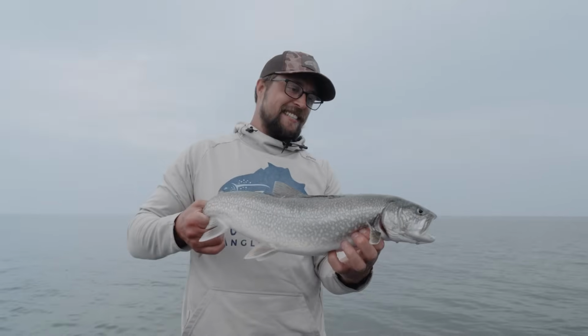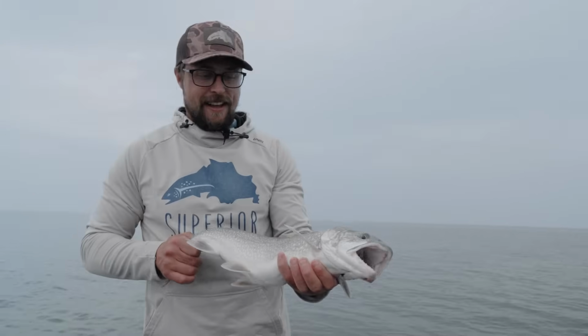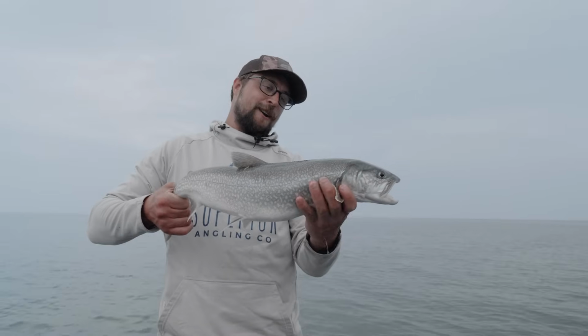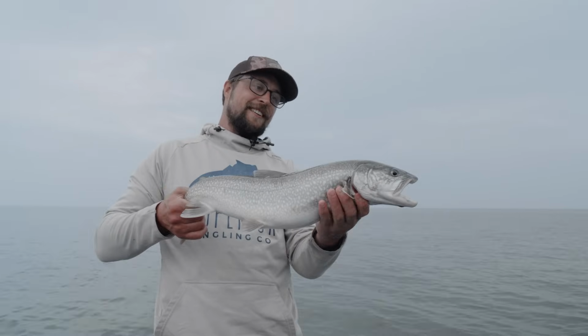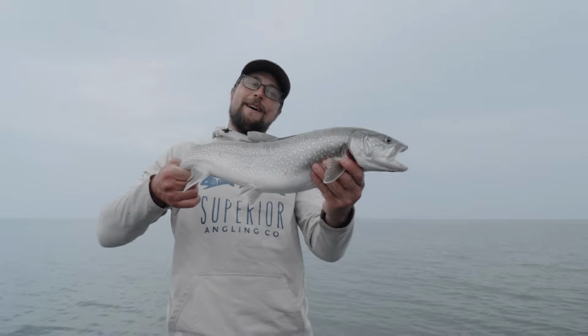Lake Superior never ceases to amaze you. Such a fun time we've had out here on Lake Superior today. Jigging lake trout, warm water temps, but these trout don't care, man. They turn on when water temps are high like this, right? You just have to push a little bit deeper, grab some jigging rods. You can have a fabulous day out here on Lake Superior.